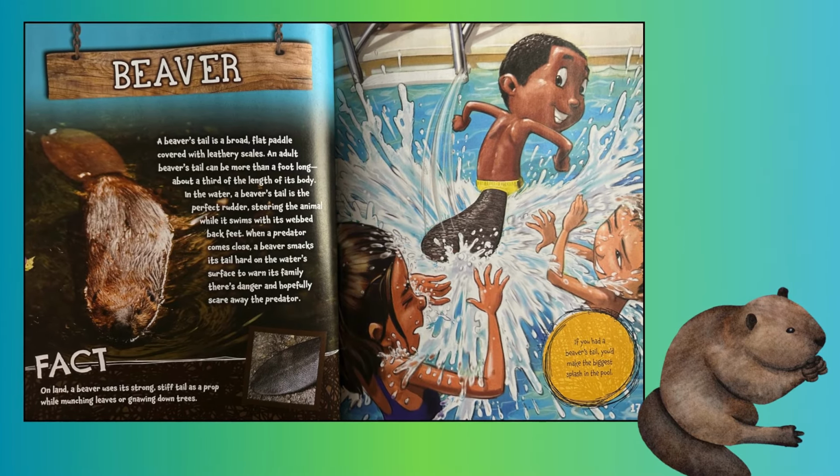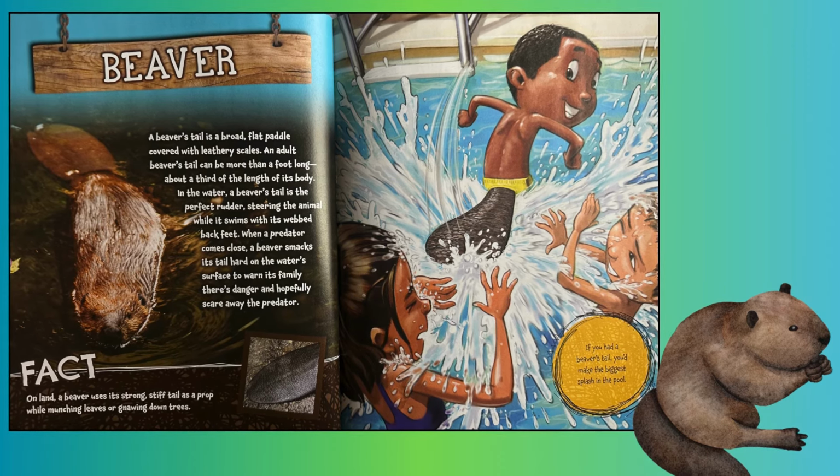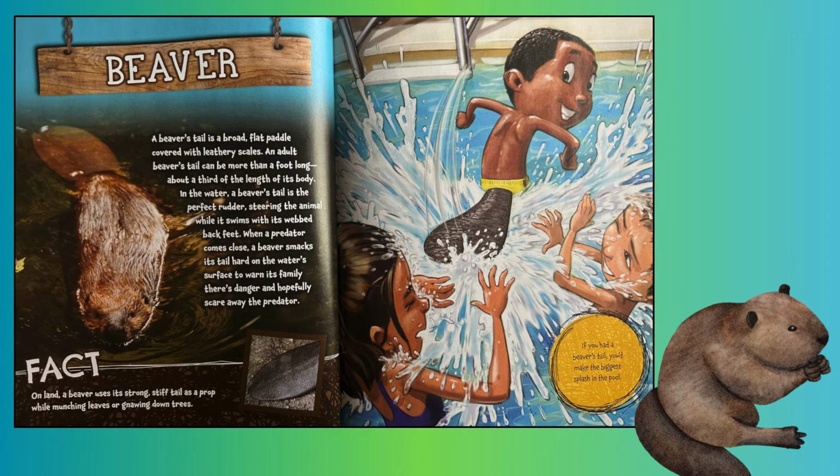Beaver. A beaver's tail is a broad, flat paddle covered with leathery scales. An adult beaver's tail can be more than a foot long, about a third of the length of its body. In the water, a beaver's tail is the perfect rudder, steering the animal while it swims with its webbed back feet.